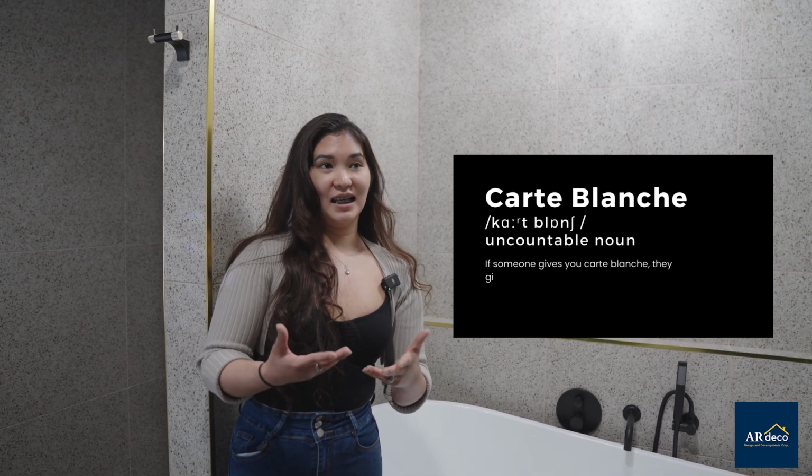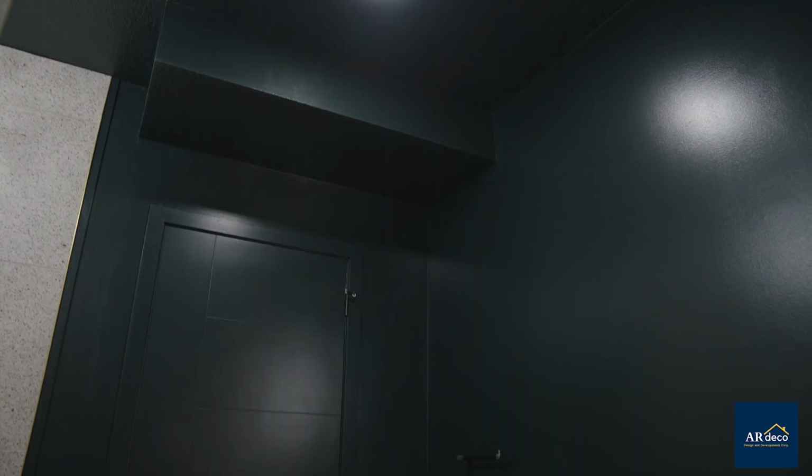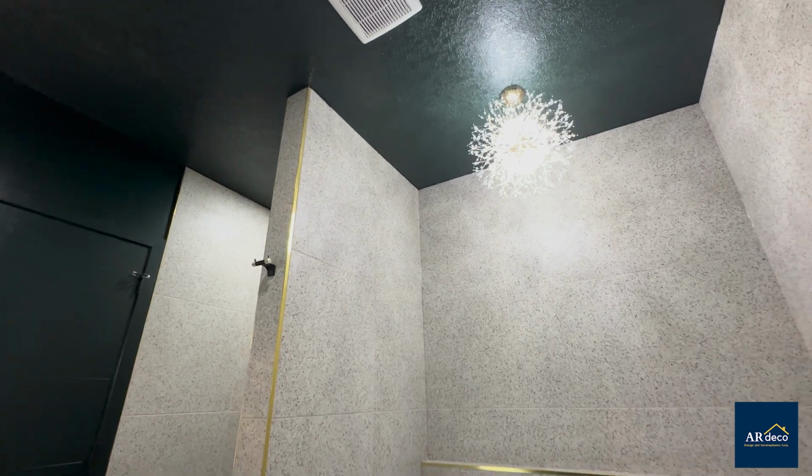So in here, we did a color drenching. I got carte blanche from my clients, meaning I can get to design the whole entire space the way I wanted to, in respect to what they want. And then in here, we did color drenching. What that means is the color of the ceiling, the color of the wall, the color of the door, and the trims are all the same. That way we can create that really big and spacious space and creates that bigger room.